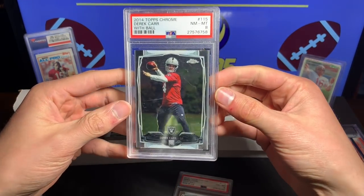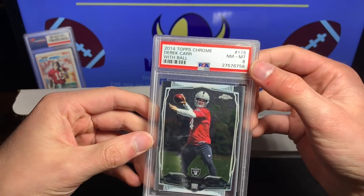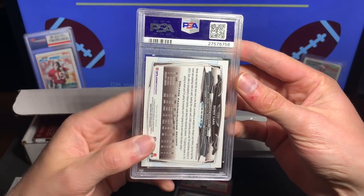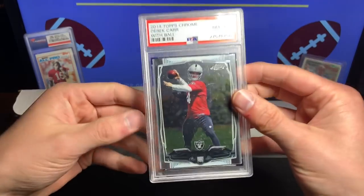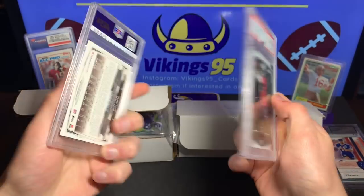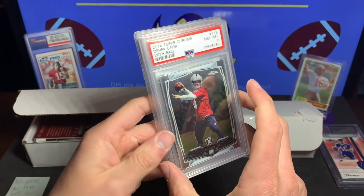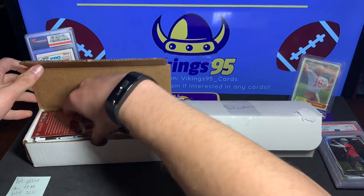All right, this is kind of cool. We got a Derek Carr 2014 Topps Chrome. It's not a 10, it's an 8. So sadly not a 10, but still a nice card regardless. PSA 8. And then we got another one, so we got two of them. They're both 8s, not 10s. Like I said, not a gem, but very nice Derek Carr rookie cards from Topps Chrome. So with that, let's get into the actual lot.